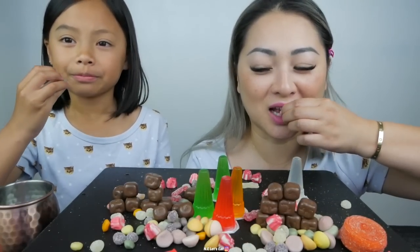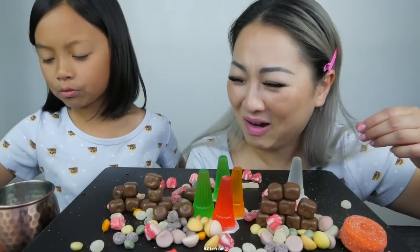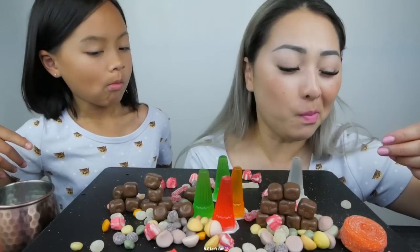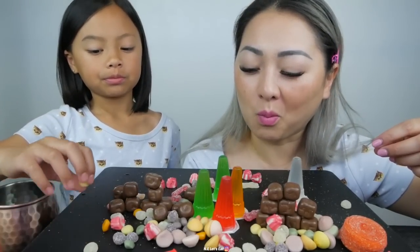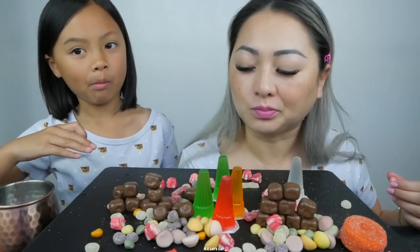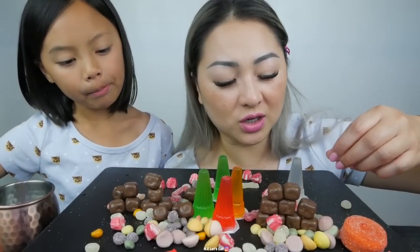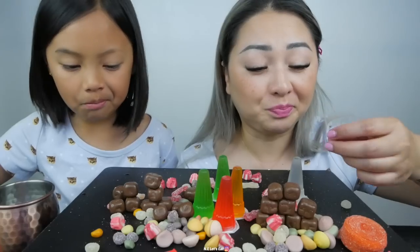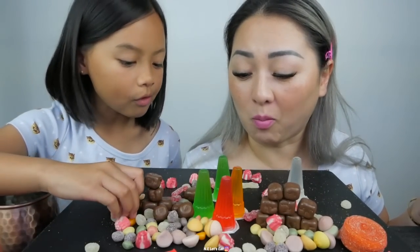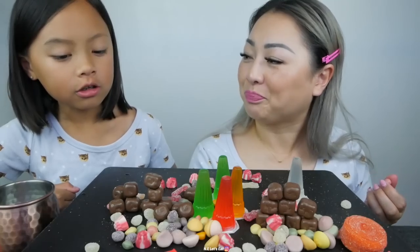Smacking delicious. Smacking delicious. What did I just say? Well, lime is good. Strawberry is good. What did I just put in my mouth? Purple? Purple is not for me. Something was really good. I didn't look at the color. But that was good. Okay, there's one more left. I like these. These are 10 out of 10.